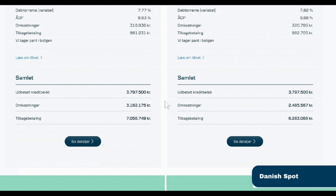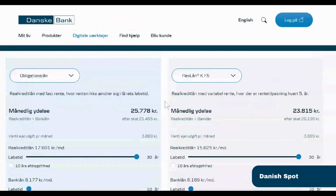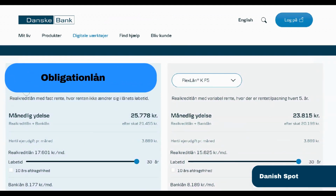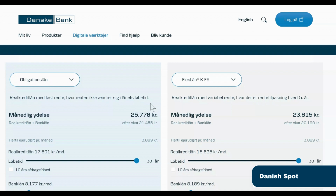There might be other types of loans cheaper than this one. We've been talking about something called an obligation loan, which means a fixed loan in English. Fixed loan means the interest rate stays the same for the whole loan time.